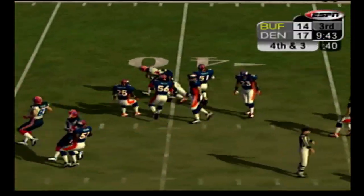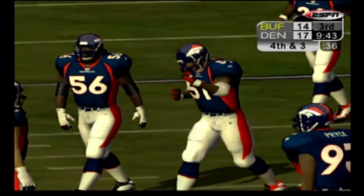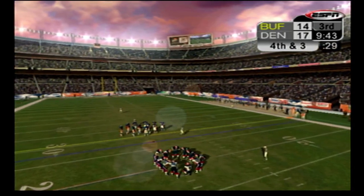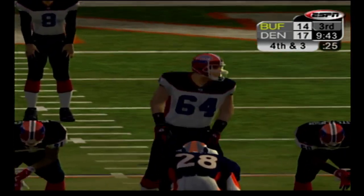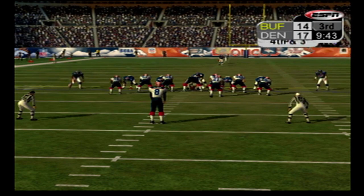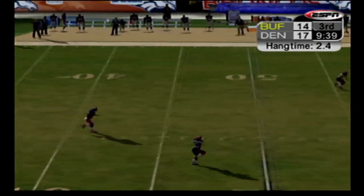Bledsoe floats it to the right side, and it's tipped. Incomplete. It'll be 4th down. John Mobley knocked that pass down, and he made sure the only one to touch the football was him. Another batted ball, and they have been attacking the pass every chance they get. That's right, Dan. You know, why simply defend the pass when you've been obliterated? Mormon lines up for the punt. Mormon takes the long snap and punts it away.